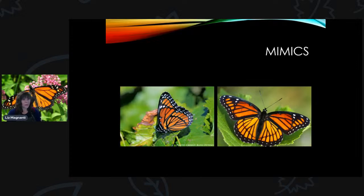And they even have a mimic that has the same type of coloration, and that is called the viceroy butterfly. And we do have viceroy butterflies around here. We've shown some pictures on the broadcast before that you guys have sent in of viceroy butterflies. They look like small versions of monarchs, so they're smaller in size than the monarch butterfly. And they also have this stripe that goes through their hind wing that the monarch butterfly does not have. So that's how you can identify them.